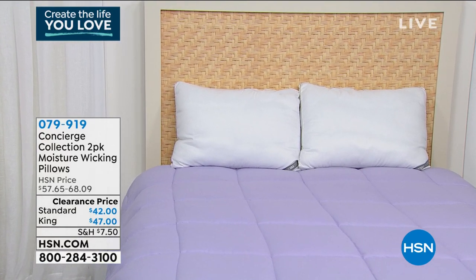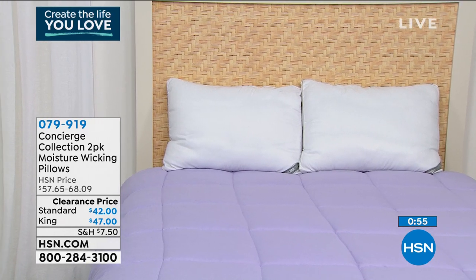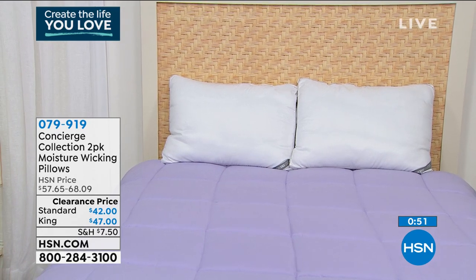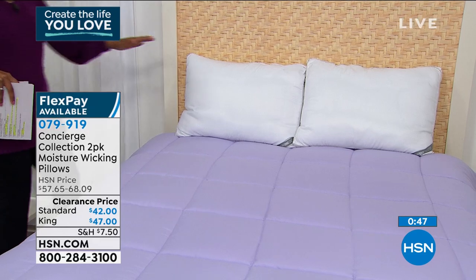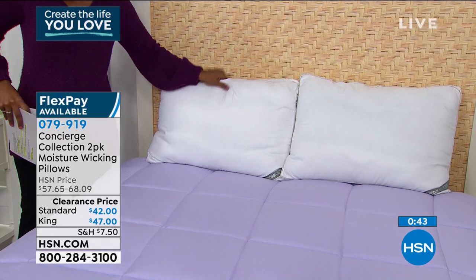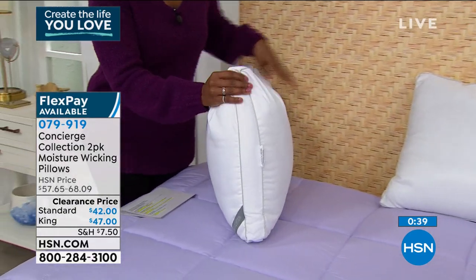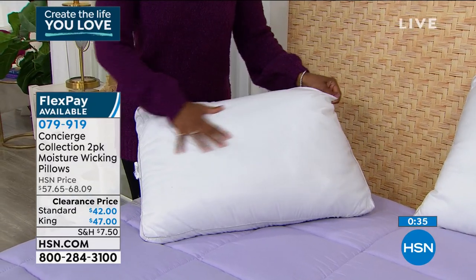We've got those at a clearance price, so you can get the standard size or the king size. You've got Flex Pay on those as well, but these are great because they stay cool and dry. They help to regulate your temperature. You're not flipping these over to the cool side of the pillow. Think of this as your workout wear meets your pillow. So this is moisture wicking. It's pulling heat and moisture away from your body and your neck when you sleep.